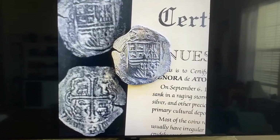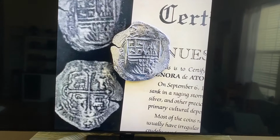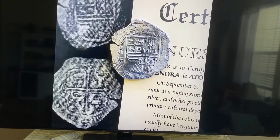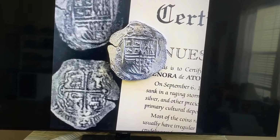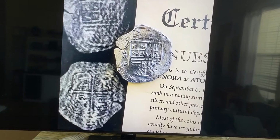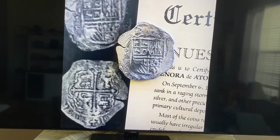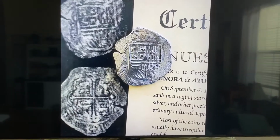Like this one. This is just a lovely Mexican coin, as you can see. Beautiful Mexican. You can see the OM for the Mexico Mint, the F for the assayer. You can see on the cert next to it, underneath it, the unique cross, which has balls on the end of it.